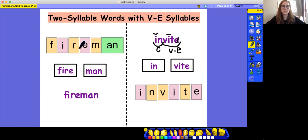Now, if we look over here at this word is fireman, fireman. If I look at my first vowel, I, it's the vowel consonant E, fire. So the I is saying I because of the E here. This is an example of a vowel consonant E at the beginning of a two-syllable word. The I is saying I, I'll give it a macron there. The E is saying nothing. So fire, vowel consonant E, is the first syllable in this word. That's something that we didn't look at previously. This is our first example of a word that's starting with a vowel consonant E syllable.